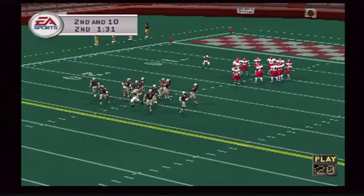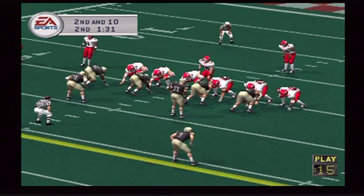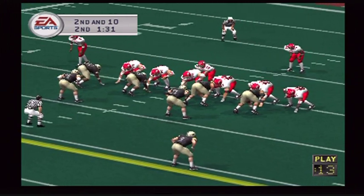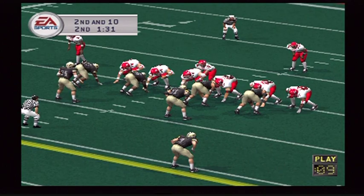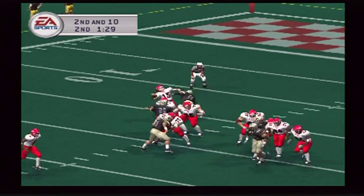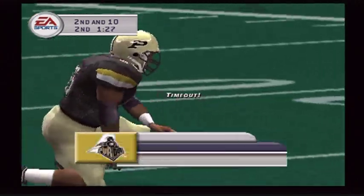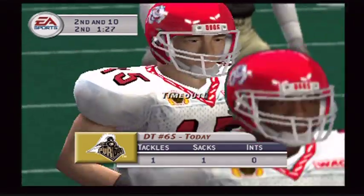So it's second and 10, ball on their own 21. They line up with trips to the left. Number 15 drops back to pass. And he's going to be sacked for a loss. The defense calls a timeout, and they'll have one timeout left.